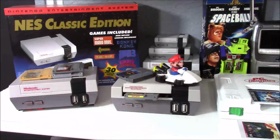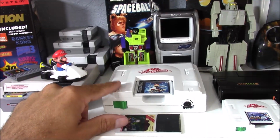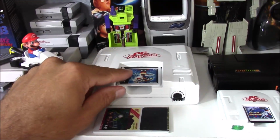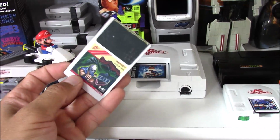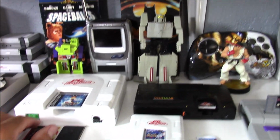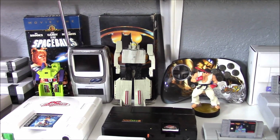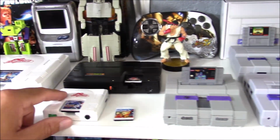And here's some of my miniature consoles. I got a couple Nintendos there, one of them with a cartridge mod. And here is a 3D printed PC Engine, and this is the actual size of the original. And this is a completely functional console with working NFC Hu cards. And here's my mini TurboGrafx-16, and it's exactly half scale of the original, along with a mini PC Engine that's also at half scale.